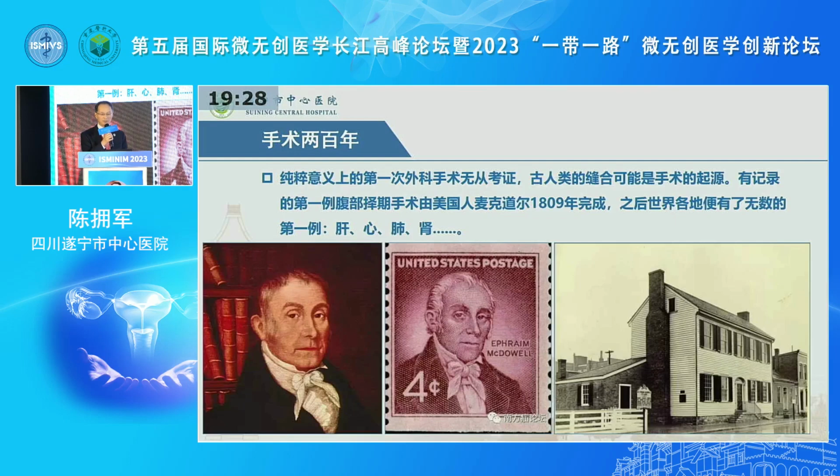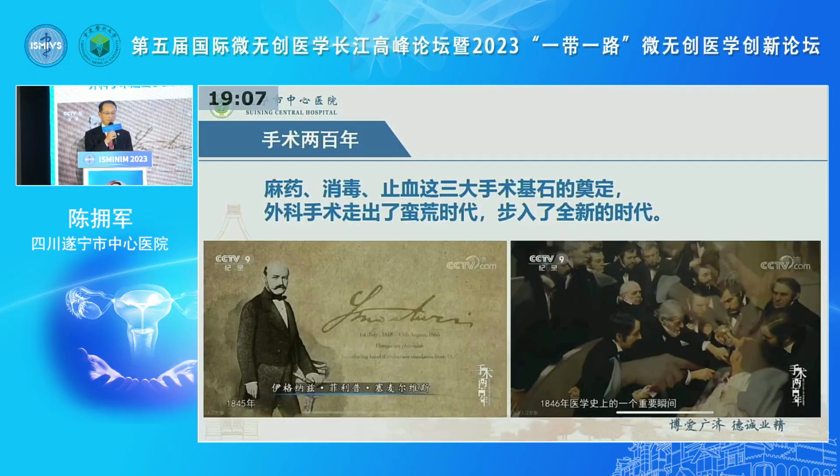So we couldn't trace back to the first real operation in history, and the first surgical operation in the pure sense cannot be verified. The suture of ancient humans may be the origin of surgery, and the first recorded elective abdominal surgery was completed by American McDowell in 1809, and there were countless cases around the world involving liver, heart, lung, kidney.